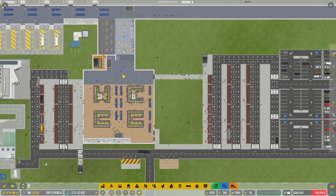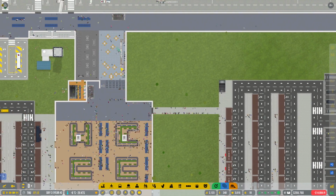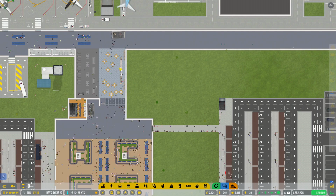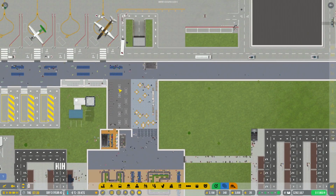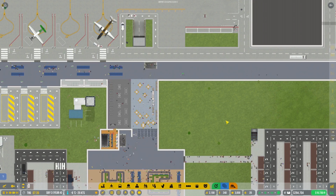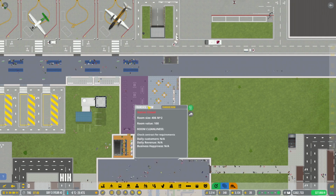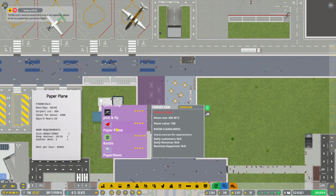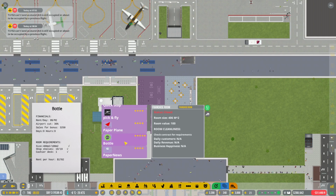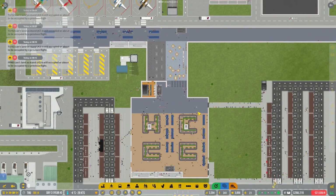Yeah, the conference room thing is something Sim Airport uses. It's about the airline negotiation, and to be honest, I have no idea. I've played around with it a little bit in my last Sim Airport series, but that negotiation thing just doesn't seem workable to me. Let's get Bottle in there, sign that contract, and we can keep going.